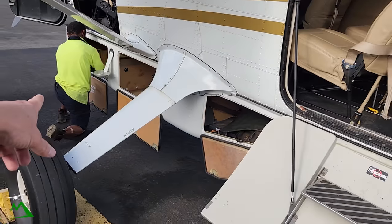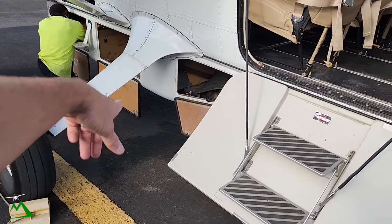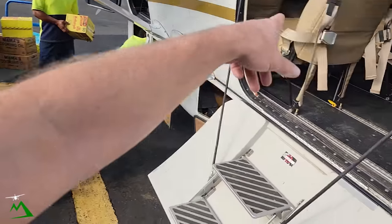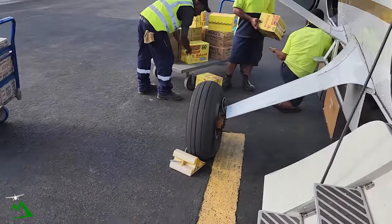That should be able to fill these pods up full of weight. 130 in the front, 127 in the back, and then whatever's left over, all this coke and things like that, is just going to be piled up in here as close, as tight as we can get.